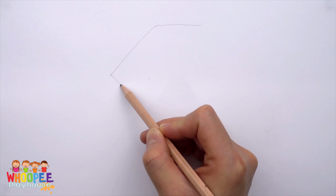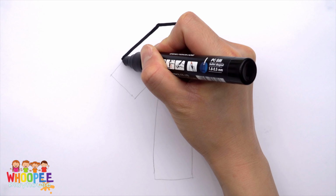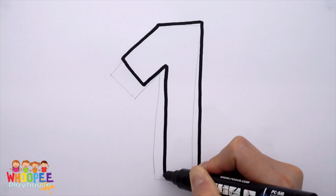Okay, let's do a quick sketch with pencil first. Now let's go over the word with a black marker.